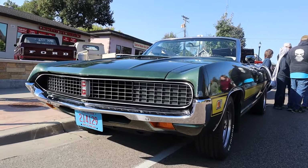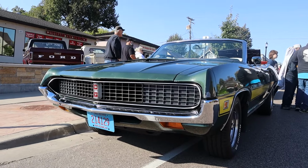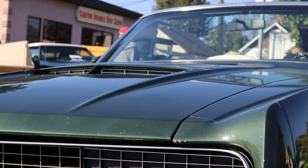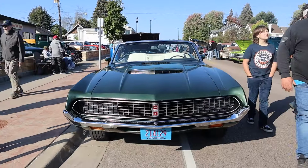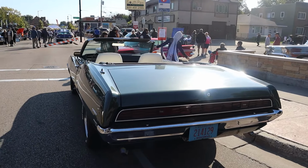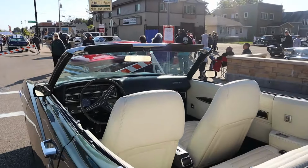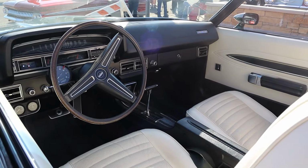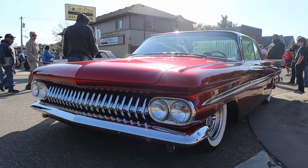Here's this Torino we saw come in. I'm not sure the year on this one. Got the hidden headlights and everything. But it's a fan on the back, pulling it in. Belt-driven and has two big screws. Beauty.